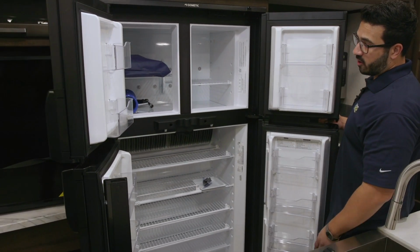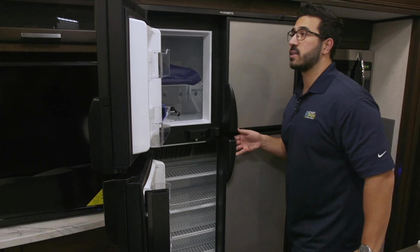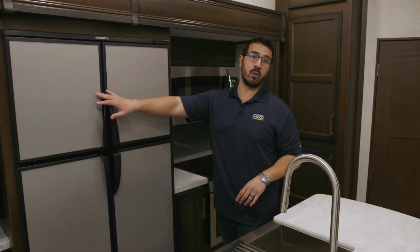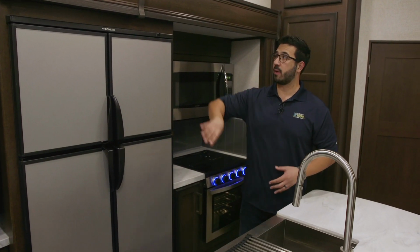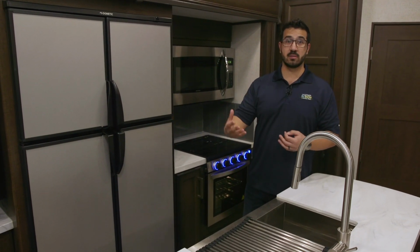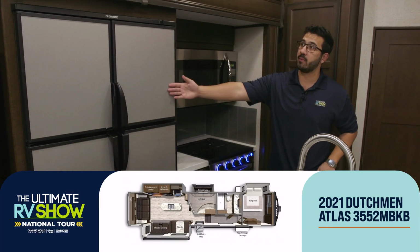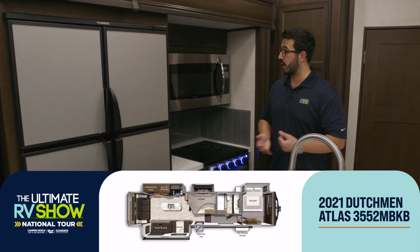This one does run off both propane and electric and has automatic switchover. Cool thing about this is with the propane, if you're going somewhere and you don't have shore power, you can still keep things cold. If you move to a residential refrigerator, you're kind of SOL. You need shore power, you need a generator, but here you're good to go. So a lot of people, if you're planning on staying somewhere that doesn't have shore power, still like having a propane refrigerator. Now, it doesn't cool down nearly as quickly as an RV fridge, but it's kind of the trade-offs, right? It's like a lot of things in the RV industry. You have trade-offs. Which way do you want to go?